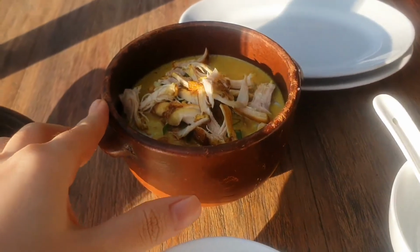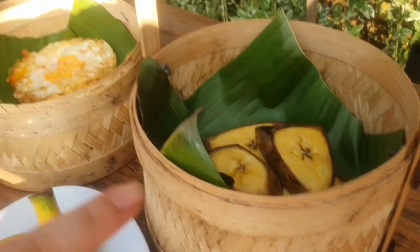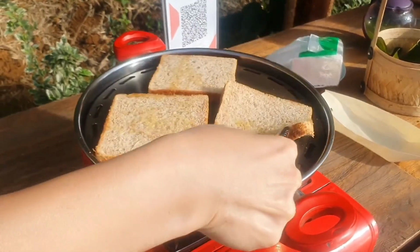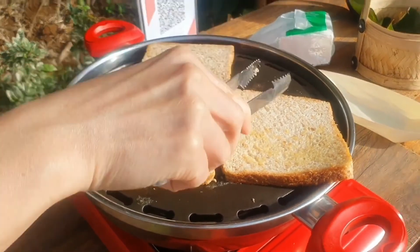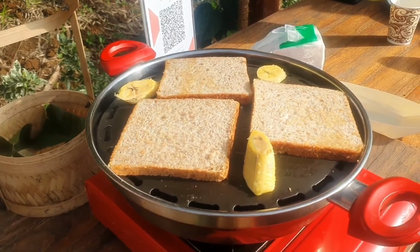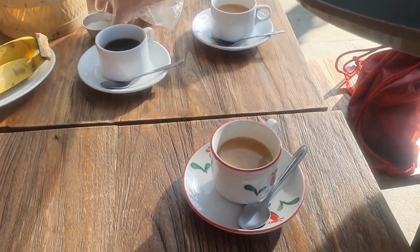Breakfast. This is bubur ijo, and this is our carrot juice, bayam, spinach juice, peanut butter, banana fritters, I think, egg, and scrambled egg. I think our own bread with grill. They also provide us with butter. As you can see, you can hear it sizzling. That's also speech tea, by the way. We got milk coffee and their coffee.